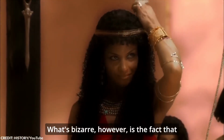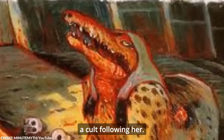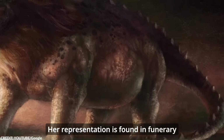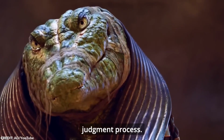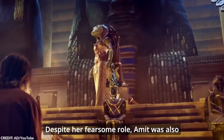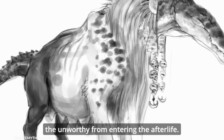What's bizarre, however, is the fact that there are no temples dedicated to Amit, nor a cult following her. Her representation is found in funerary texts and tombs, serving as a reminder of the afterlife's judgment process. Despite her fearsome role, Amit was also seen as a protector of the universal order by preventing the unworthy from entering the afterlife.